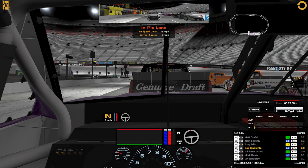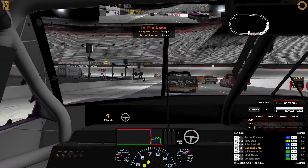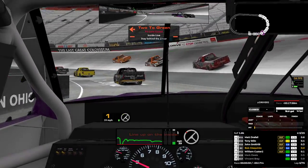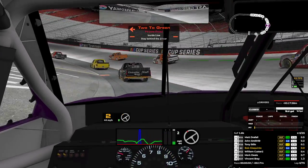Starting P15 in the inside column. The 23 car did not qualify. That's one of the downsides of being a higher iRating driver in the split: when you don't qualify, you are put in front of the other cars who did not qualify. Even though I don't want to qualify. Line up just on the inside. Pit road is closed. But it is what it is.